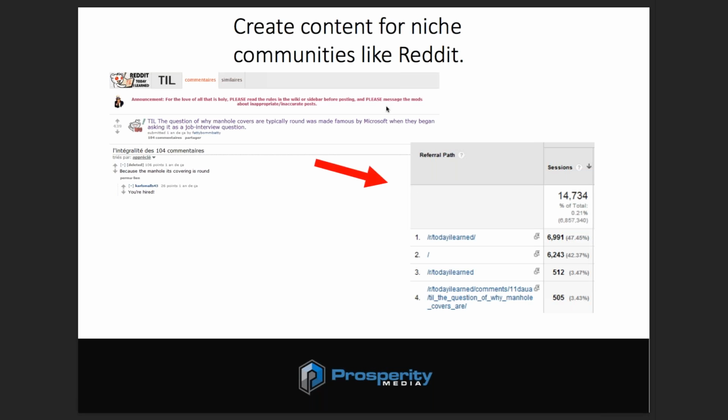Also, don't be afraid to look onto Reddit for content ideas. Reddit is a huge wealth of information around content. You can go into different subreddits for pretty much anything. If you're looking for antiques, if you're looking for Microsoft certification exams, things like that, you can grab content ideas from Reddit on a huge scale.